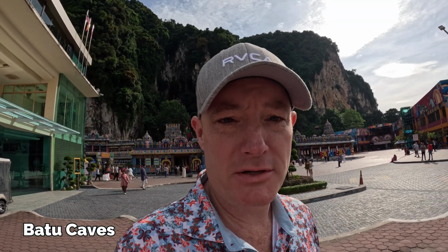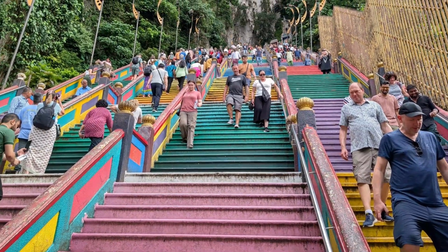All right, good morning. So as promised, we are at the Batu Caves. We're gonna head up all these steps and go check out the Hindu temples. There's 272 steps behind us, and there's multiple ways to get out here.